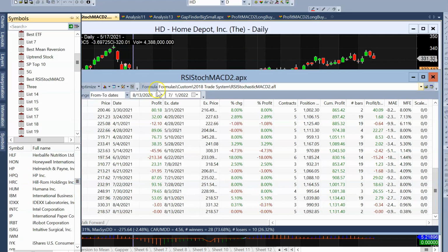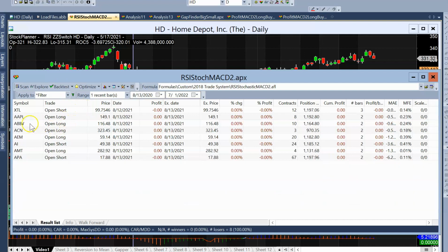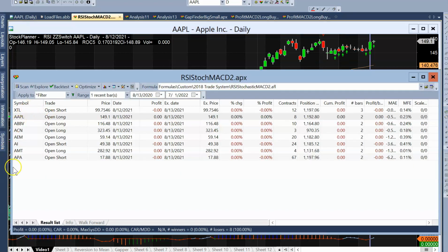But instead of back testing from a set of dates, I'm going to just use the last bar to get the current signals using my strategy. And here's the latest. Apple, long here, and that would have been nice. Long here, that finished nice too. Shorts, not so nice. Anyway, these are all stocks that I can look at further for Monday. So you see how I do it?